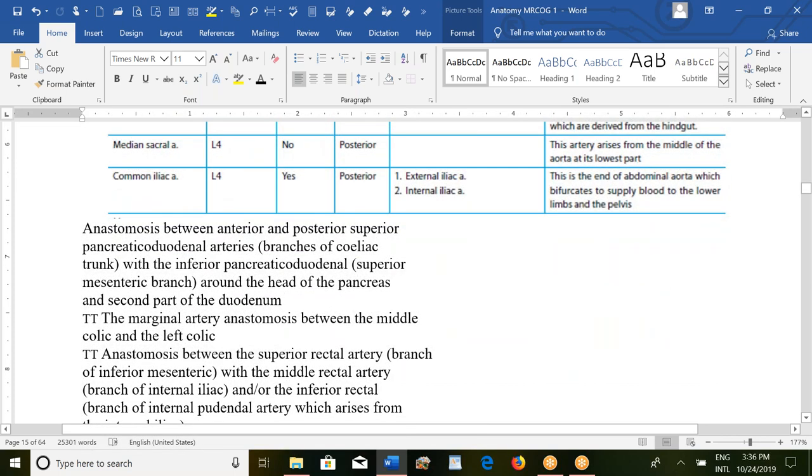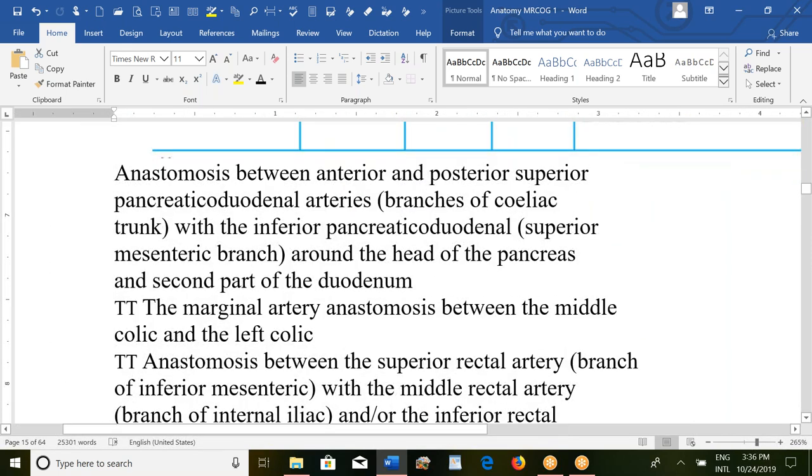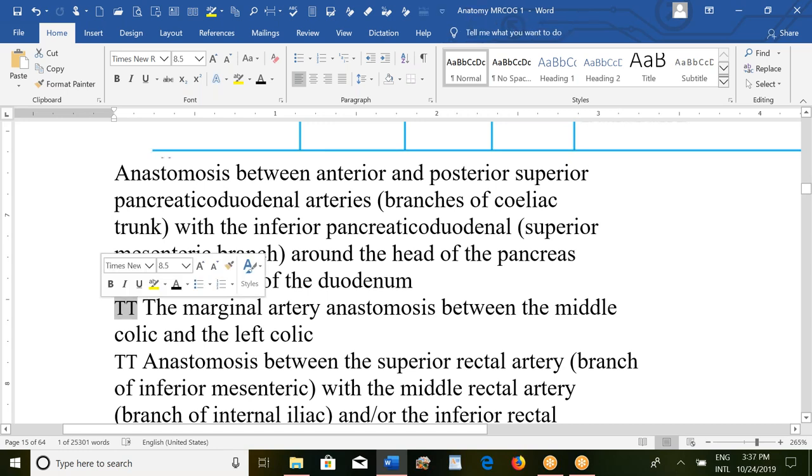There are certain anastomoses between the anterior and posterior superior pancreaticoduodenal arteries, which are branches of the celiac trunk, with the inferior pancreaticoduodenal artery, which is a branch of the superior mesenteric artery, around the head of the pancreas and the second part of the duodenum. Then the marginal artery anastomoses with the middle colic and the left colic.